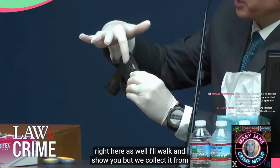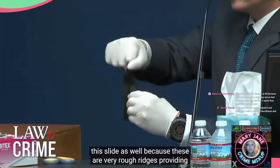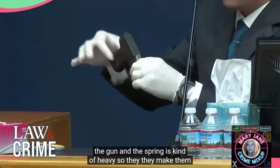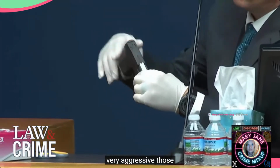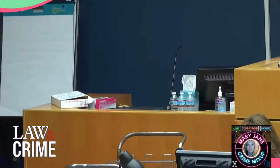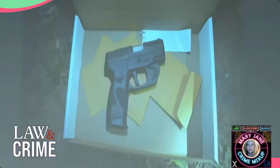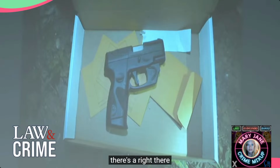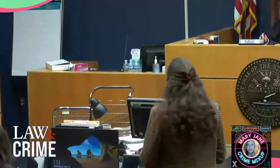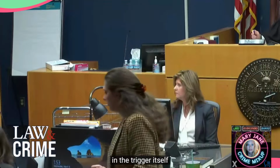I'll walk around and show you. We collect it from this slide as well, because these are very rough ridges providing grip when you pull back the gun. And the spring is kind of heavy, so they make them very aggressive. These areas collect the most DNA. So that's why we collect it from there. Should I show? Sure. This aggressive grip on the slide, and the trigger has ridged parts as well. There's a microphone right there beside you. So the ridges on the side of the slide, the aggressive grip material on the grip of the gun, and the ridges in the trigger itself.